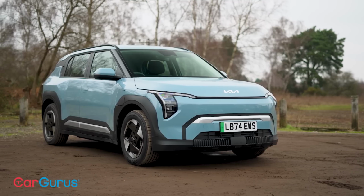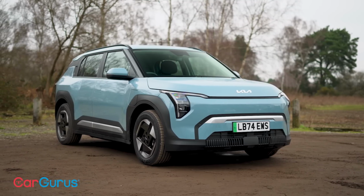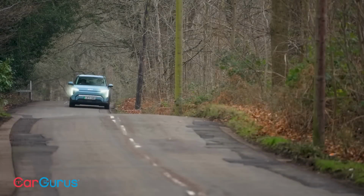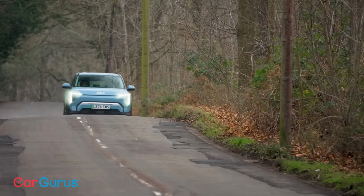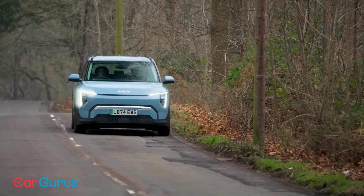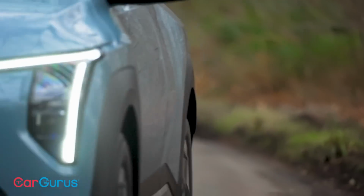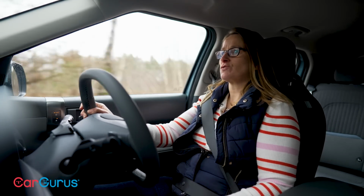As for charging stuff, the EV3 tops out at 120 kilowatts, which is good for a 100-mile top-up in roughly 15 to 20 minutes. That big battery though will take more like 40 to 50 minutes for a 10 to 80% top-up, more like half an hour for the smaller battery. But with the range on that big battery being so much longer, at least you won't have to stop so often. Right, let's talk about how the EV3 drives.